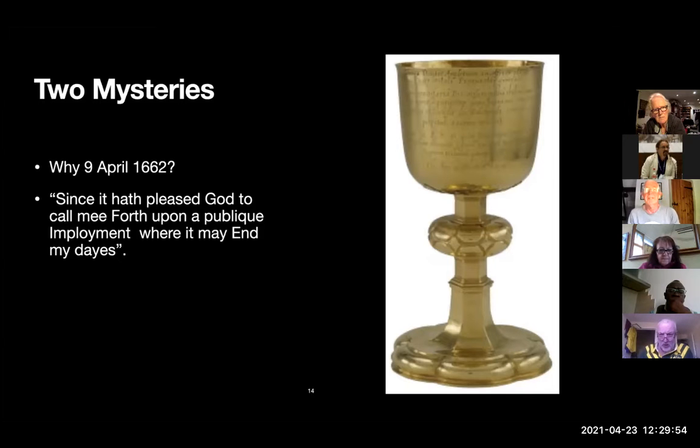Perhaps it tells us that he may have been struck down by malaria or something in Africa and survived that early on in his time out there, and perhaps he was giving thanks to that particular event.